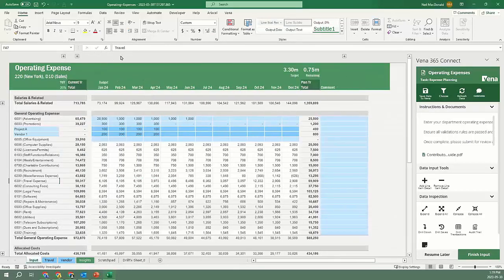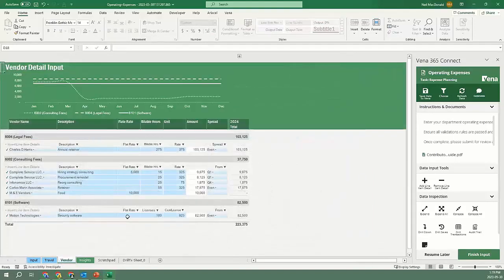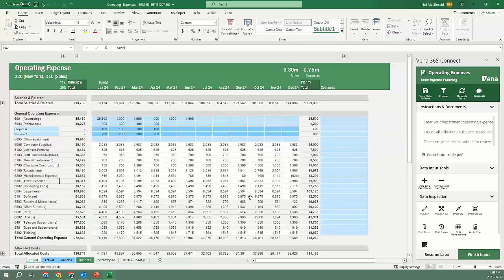We could take it a step further, give him a chance to add a little more detail, but put some restrictions in place. For example, for the consulting fees, he can pick certain vendors that he's able to do business with. So you can lock this down by vendor so that Frank is restricted in what he can add, but he's got the ability to add more detail as he's going forward. So Frank's working on his budget.